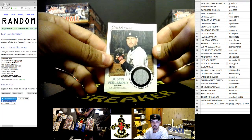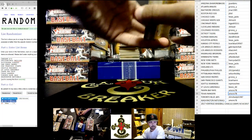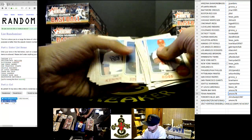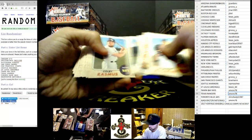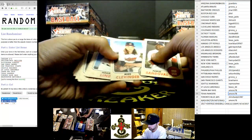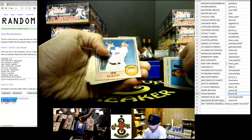We got Verlander, Detroit. Hockey. So this base. So far, no autograph. Where are the autographs? Is the autograph hard to get in this? How hard is it to get an autograph in this, though? Every day, Ian Happ.